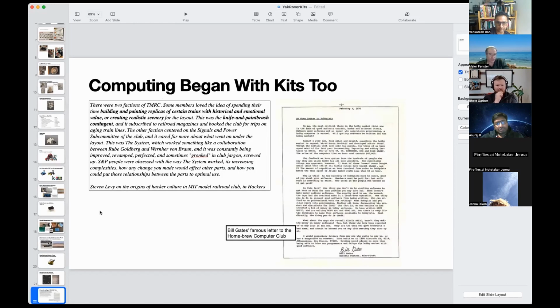And I was looking for kit-like elements in the history of computing. It turns out that the first hacker subculture in the MIT basement grew out of the Railroad Modeling Club. This is in the book Hackers by Steven Levy. What happened was MIT got the PDP-1, the first true interactive minicomputer. It got donated and it went to the same basement that the Railroad Club was in.